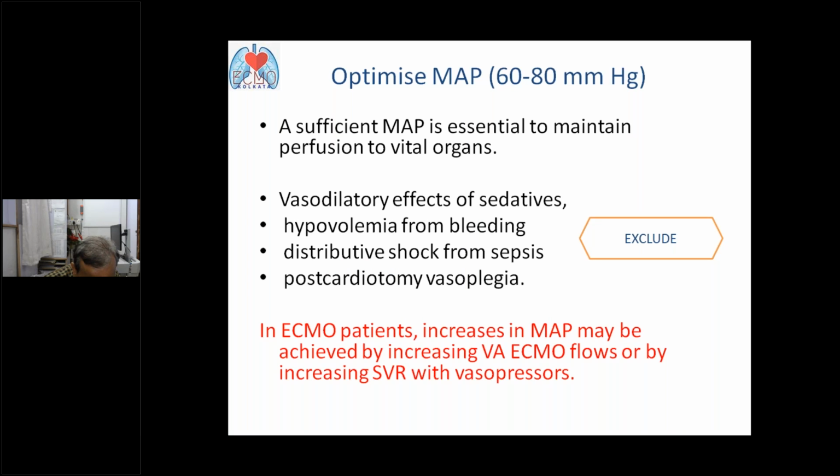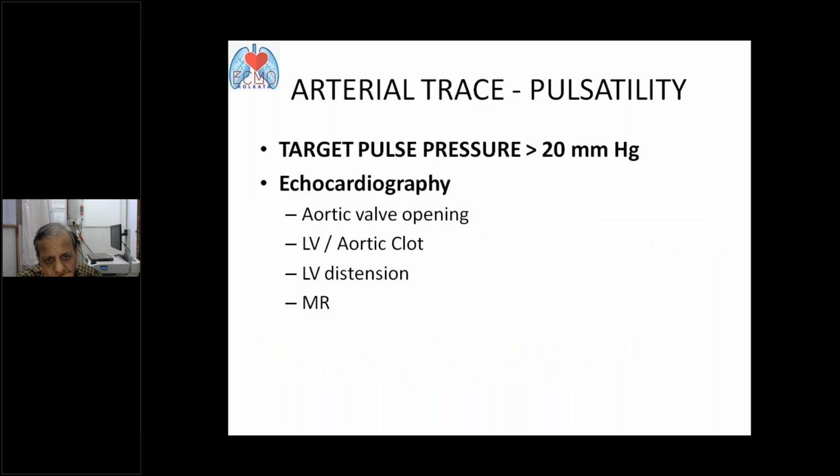And optimize your MAP between 60 to 80, because sometimes it is low because of the vasodilatory effects of sedatives, hypovolemia from bleeding, sepsis, distributive shock, or postoperative vasoplegia. Sometimes this MAP is not so easy to maintain at around 60 to 80. So after that, the most important part of the scenario is your pulsatility.